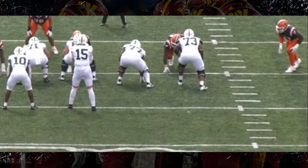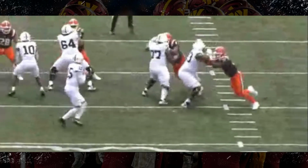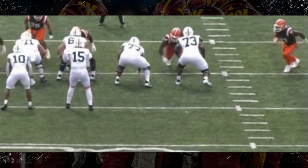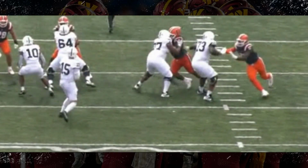rep. Now you're seeing him as a 4-eye, kind of a slight shade inside of the offensive tackle, right? But now what we're seeing is somewhat of a power rush, slight power rush. You're seeing your speed rush, right? And now you're going to see a different rush as well here. Able to affect the pass in that instance, but somewhat of a speed to power now, right?